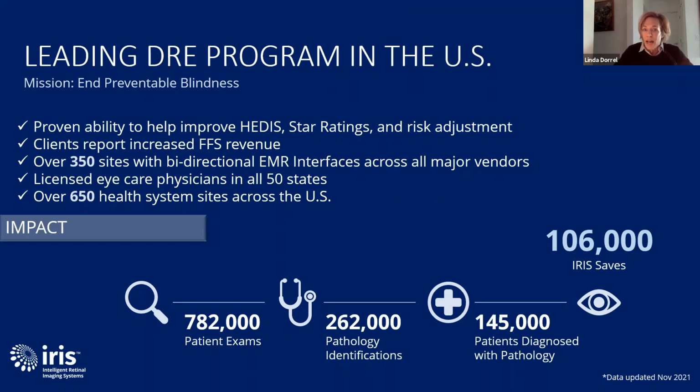As I mentioned, we have hundreds of clients today that have implemented our program. One of the metrics on the slide that I want to call out is what we consider Iris Saves. That really is those patients where we've identified sight-threatening disease, and because it's now been identified, they can get in for treatment and their eyesight can be saved. We track this with our clients and are really proud of that metric.